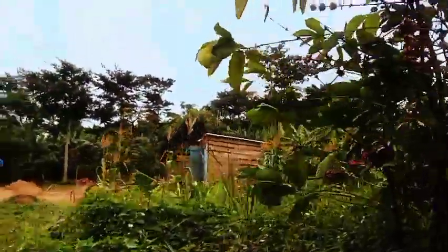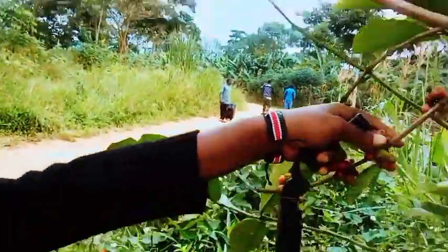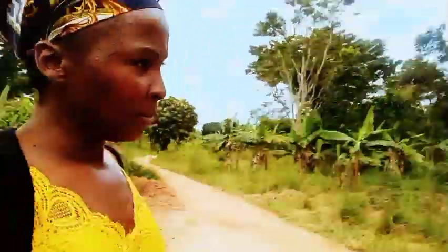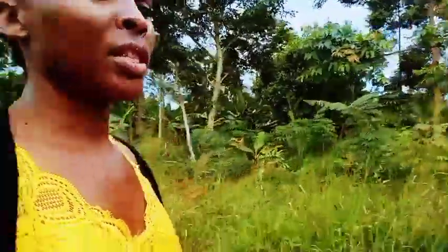And then guys, this is coffee. I showed you coffee. This is coffee right here. You've not seen coffee on a tree. That's how it looks like. Then I'll show you closely the cassava plantation. You guys will be able to see more.